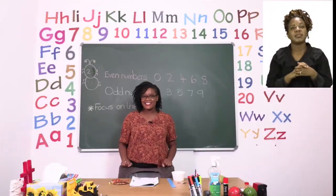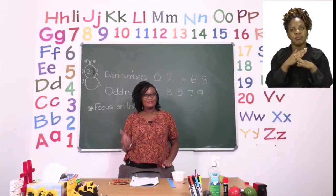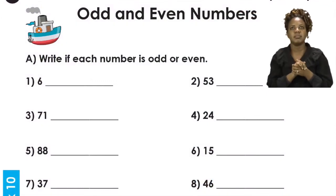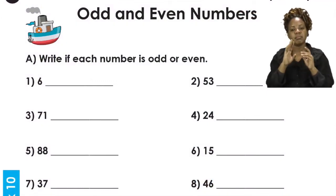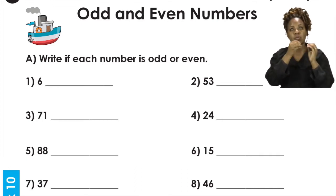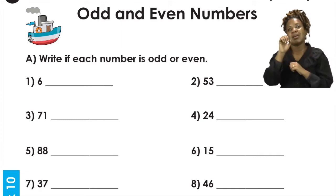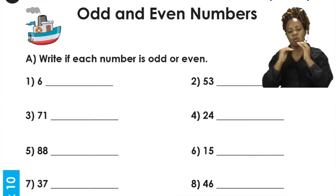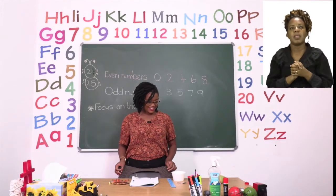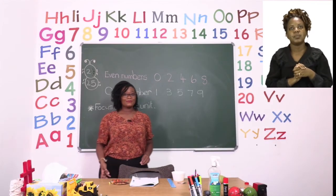For our exercise now, let us move on to page 24. On page 24, we are going to be talking about odd and even numbers. Now, these numbers sometimes are hard for us to remember, so we are going to write whether each number is odd or even. Before we do that though, I would like to help you remember what an odd number is and what an even number is. So let us take a look at the board.